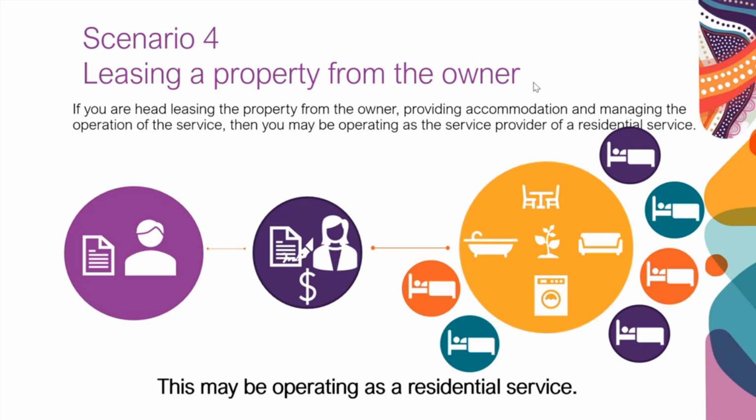Scenario 4, leasing a property from an owner. So if you are head leasing a property from an owner and providing accommodation and managing the operation of the service, then you may be operating as the service provider of a residential service. So this is the scenario where an organisation is head leasing a property from the private rental market and then is subleasing the property to a number of residents who live at that property. If they are subleasing to 4 or more residents, and those 4 or more residents are on individual rooming accommodation agreements, then it is likely that that property is a residential service.